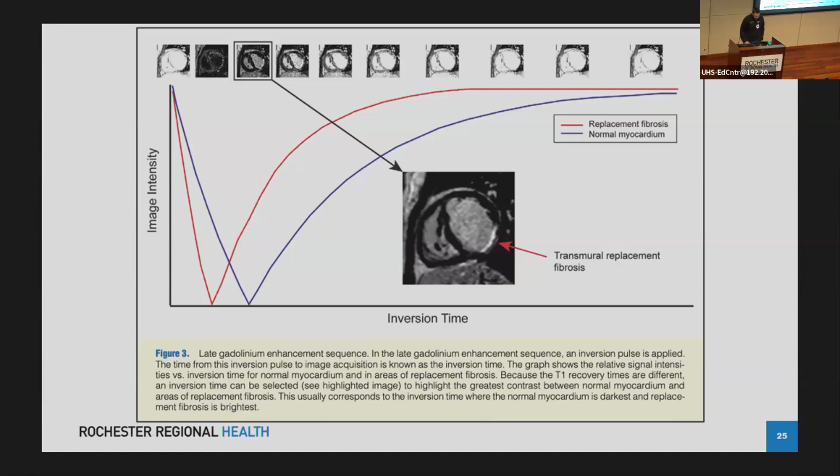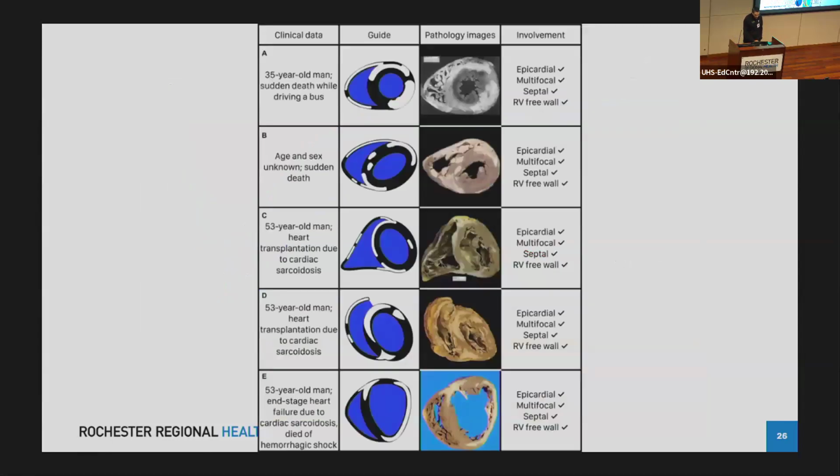So this diagram comes from a systematic review and meta-analysis by Okasha et al., who analyzed gross pathologic images from patients with histologically confirmed cardiac sarcoidosis who underwent either autopsy or heart transplantation. The study aimed to identify consistent patterns of heart involvement in sarcoidosis by compiling and analyzing published pathological images.